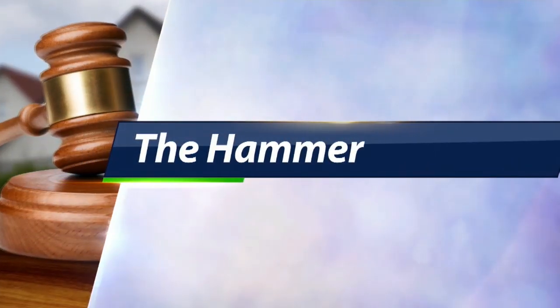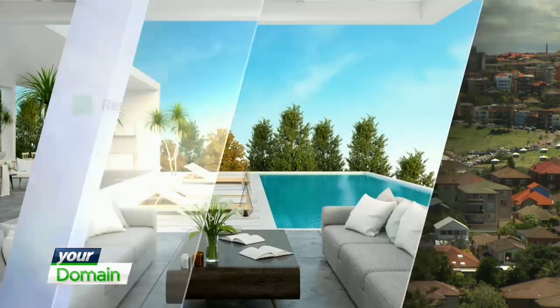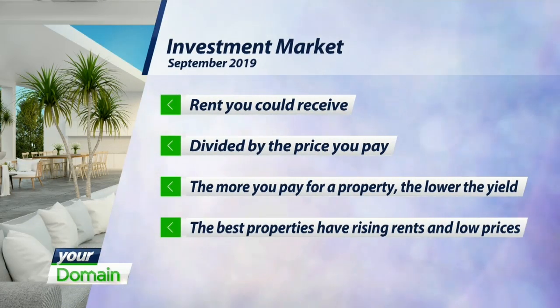When buying a property to live in or to rent as an investment, the yield is always a really good guide as to the price you should pay. Now, yield is pretty simple. It's the rent you could receive divided by the price you pay. Clearly, the higher the yield, potentially, the better deal you're getting.